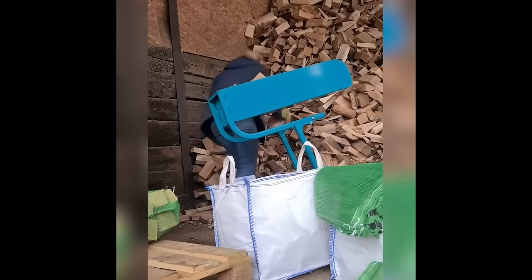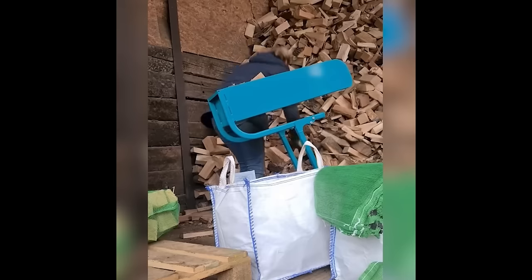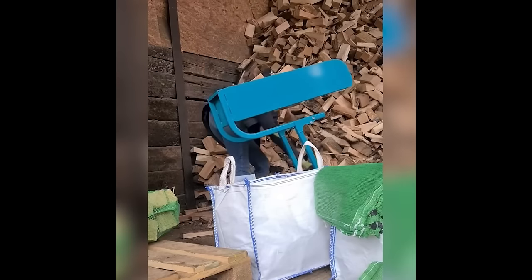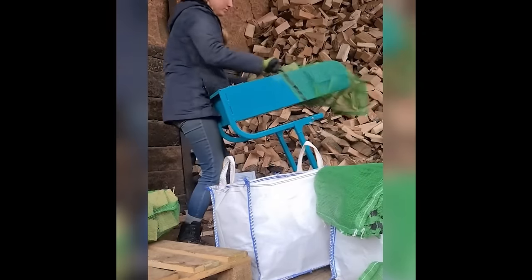Say hello to the tilt tray, your trusty companion, for effortlessly bagging all the logs you require. With just a single tilt, the tray orchestrates a flawless arrangement, ensuring a perfect fit in the bag.